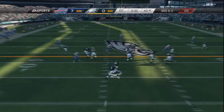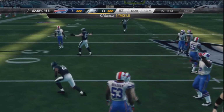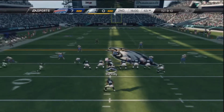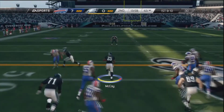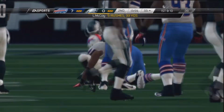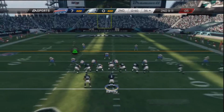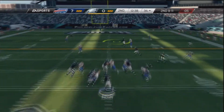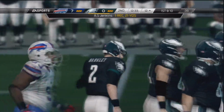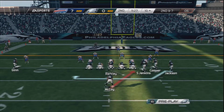And now 3rd and 2. Handoff LeSean McCoy. McCoy barely gets that first down. He kind of tripped over the first down marker after getting hit. So now it's still 7-0. Next play, handoff LeSean McCoy. McCoy up the middle. McCoy to the left side, but he gets dragged down. 5 rushes for 33 yards. That may just be what this offense needed, was one decent play from their star halfback. He fires, finds Austin Seferian-Jenkins, I believe on his first catch of his career, for a 21-yard gain on that one. Last game he dropped a couple big passes.